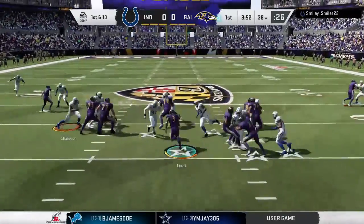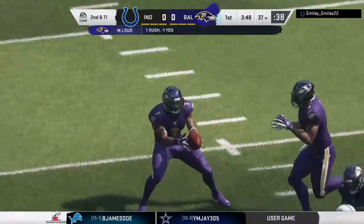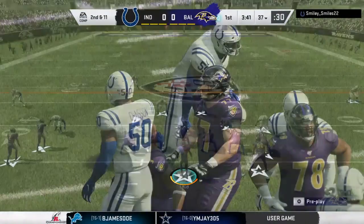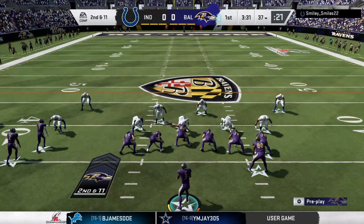Yeah, we saw a product of the elements right there. Boy, nowhere to go at all on that 1st down run as they will get to him behind the line of scrimmage. That's going to go as a loss of 1 on 1st down. A loss of a yard there to start out. That leads to a 2nd and 11.